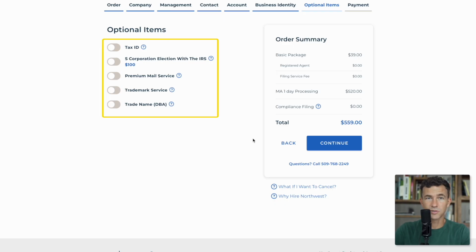Here are some additional options you might want to consider. I like that Northwest doesn't try to bundle each of these into different packages, forcing you to sign up for a more expensive package, including several things that you just don't need to get the one thing you do. I'd rather be able to choose what I want a la carte.